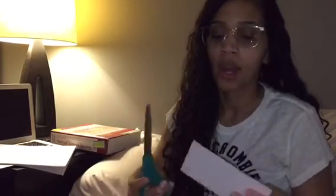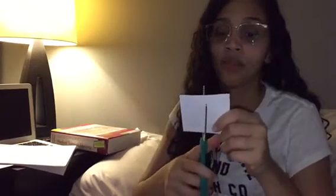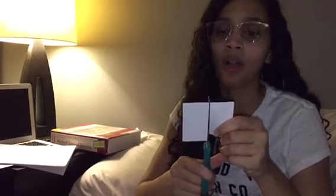I make my own flashcards, but I got a little bit smarter. For every single question, instead of using a whole note card or a half note card, I just cut them in fourths. I literally cut them in half and cut the half in half. And this is honestly all I need. I'm a flashcard girl.